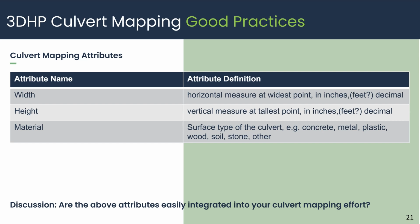I'm a little lost here because my department has no mandate to collect culvert data or coordinate culvert data, period. Right, but we need it. Nobody in the state is doing this on a statewide level.